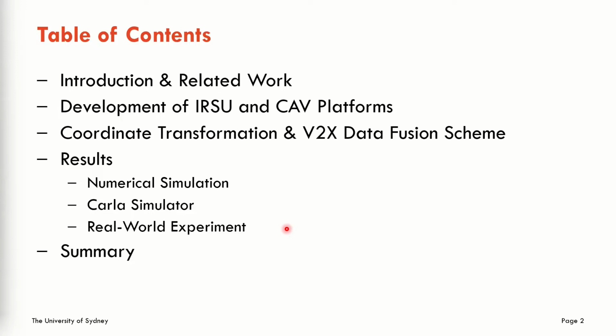In this presentation, I will first talk about the introduction and related work. Then I will present the details of the connected platforms we developed at ACFR. I will then focus on the probabilistic V2X data fusion framework proposed in this paper, followed by the testing results obtained from simulations and real-world experiments using the real connected platforms. Lastly, the presentation will close with a brief summary.